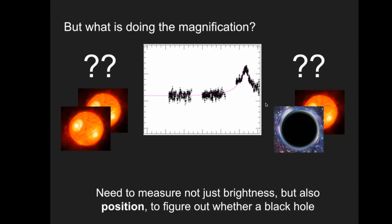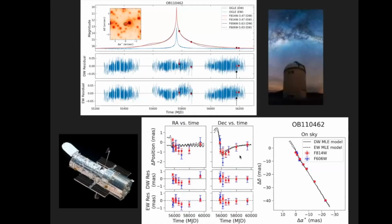And the important part then is we can't just measure the brightness. We also need to measure that change in position of that background star to figure out whether something is a black hole or not. And so this is the project that I've been working on as a graduate student, to identify one of these black hole candidates and, using measurements of the position, figure out whether it's a black hole or not. And so this is the brightness versus time data from this ground-based survey telescope called OGLE that I showed you in the previous slide to measure that brightening.